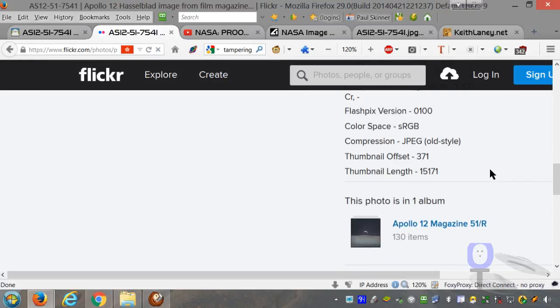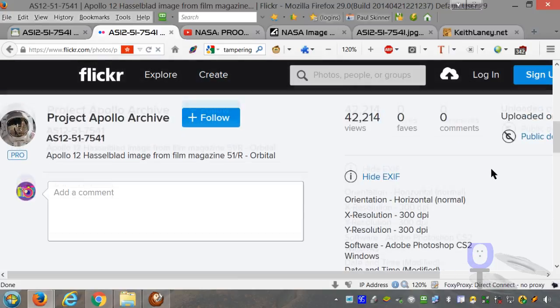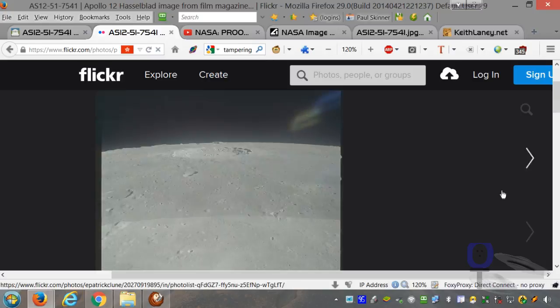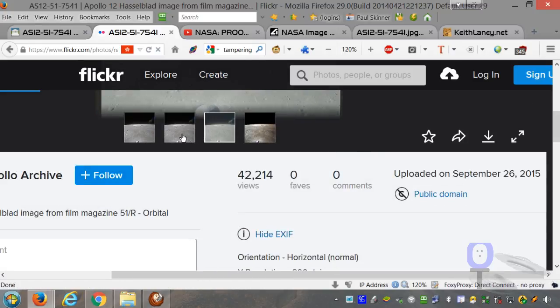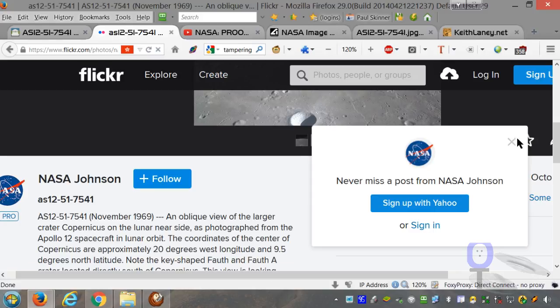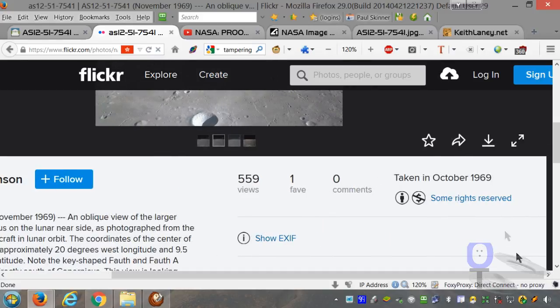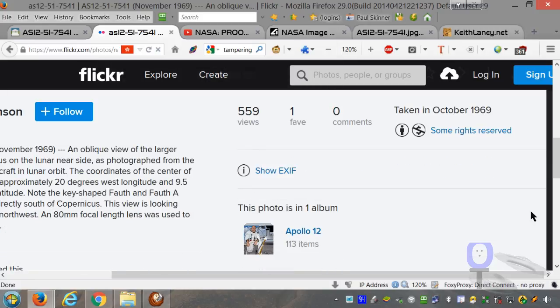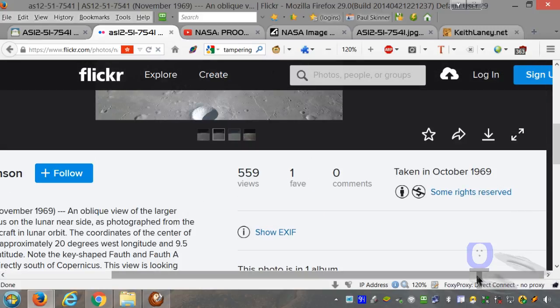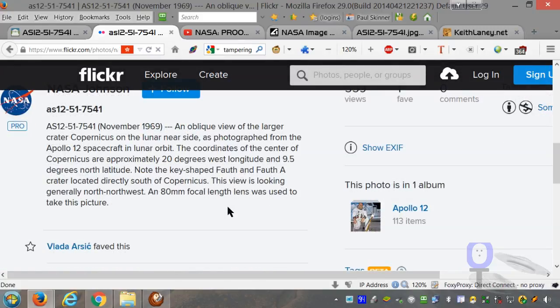And where was the date? Some programs tell more information, of course. Oh, here's the date, uploaded on the September. So that's when they scanned it in. So we'll cover more on that in a minute. And this one, if you go to the Johnson one, which talks about 1969 scan, that was taken in 1969, but I think it was scanned in 2008 or something. I thought, look at a program that looks deeper into it.